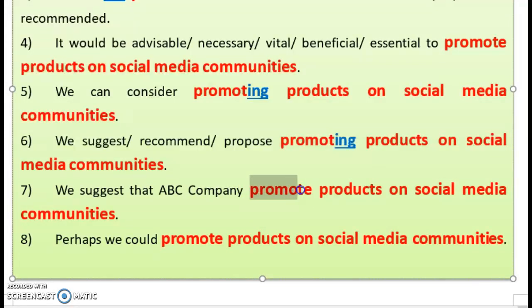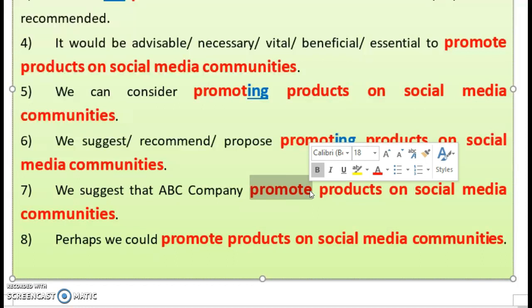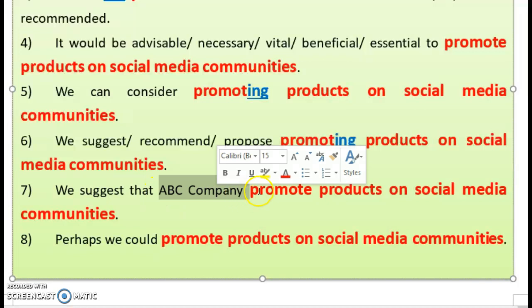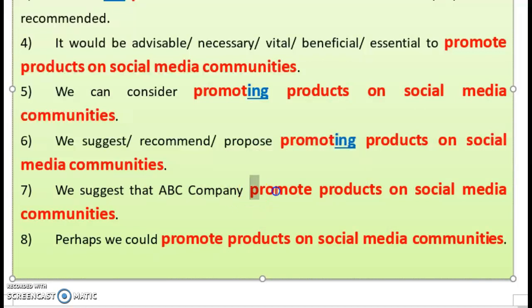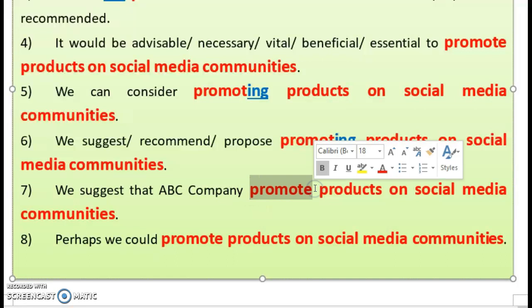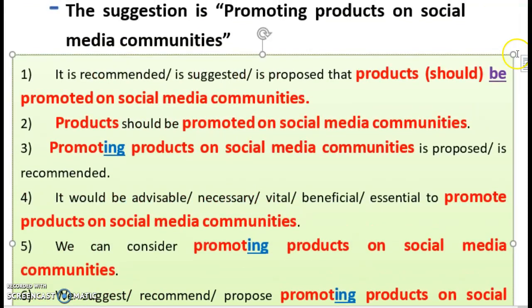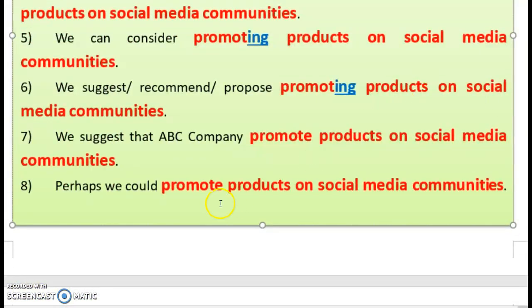Again, for the verb here, you can put s, promotes, because ABC company is a singular subject. So you may want to put s to make it a singular verb, but it is not necessary. Again, like this one, if the subjunctive is used, we can take out the should. If the subjunctive is used here, the s, we also need to take it out. But again, if you put s, or without s, it is still correct. Both are still correct.